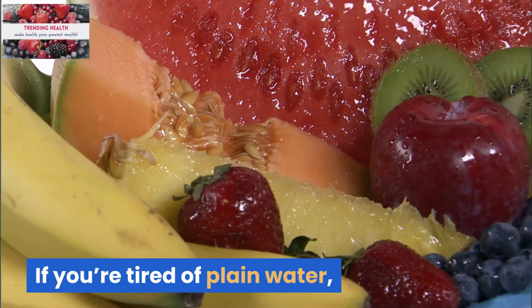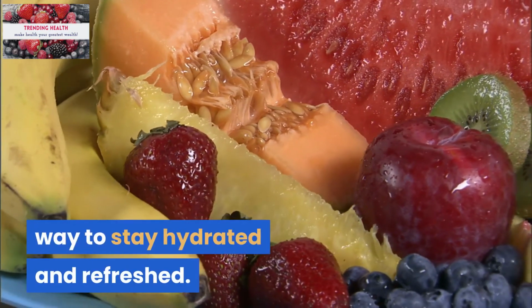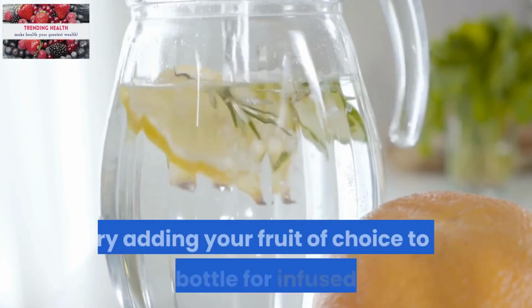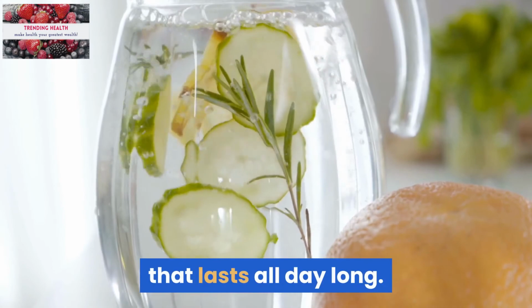If you're tired of plain water, infusing it with fresh fruit is a great way to stay hydrated and refreshed. Try adding your fruit of choice to a water bottle for infused water that lasts all day long.